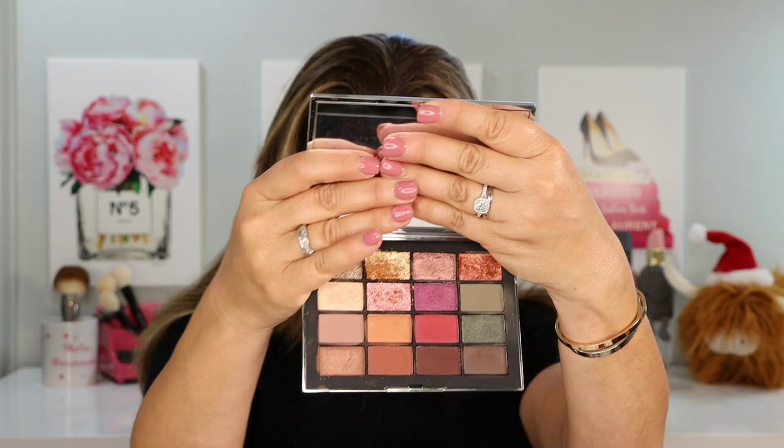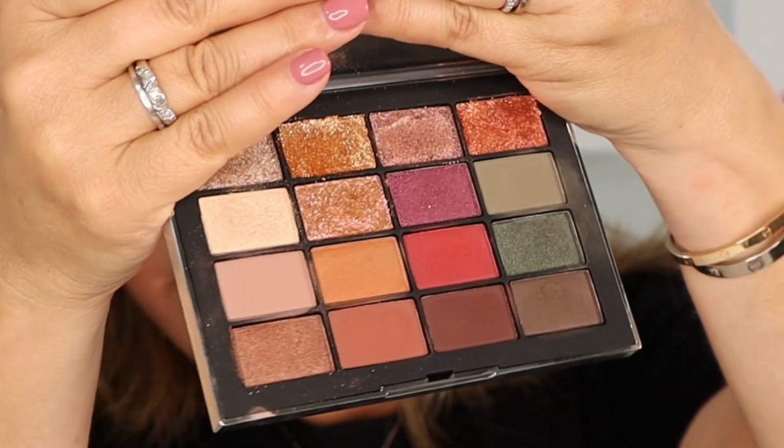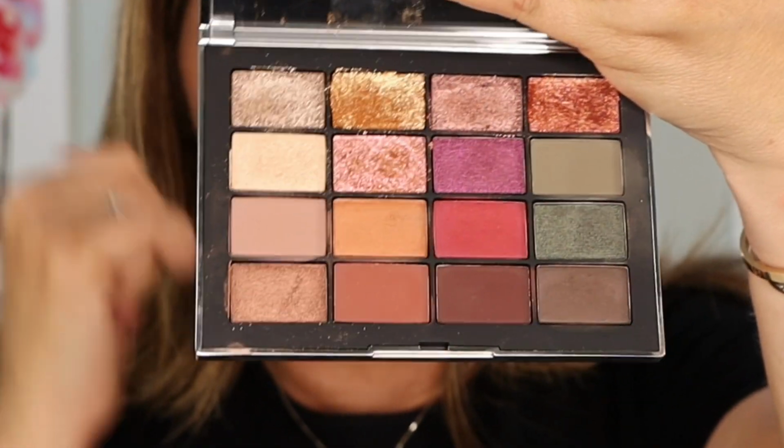Then we have the limited edition. Everything in Nars is limited edition, honestly. Bijoux eyeshadow palette. I think the little minis are limited as well, but the Bijoux eyeshadow palette is $59. This is the largest eye palette that Nars has ever come up with, and it has 16 shades in matte, shimmer, satin, and glitter. That's right, glitter. And we're going to talk about it in the demo.